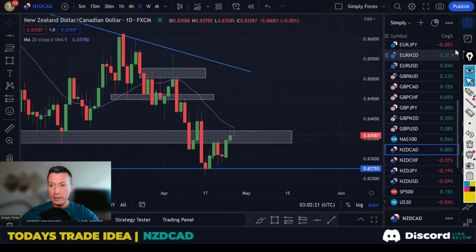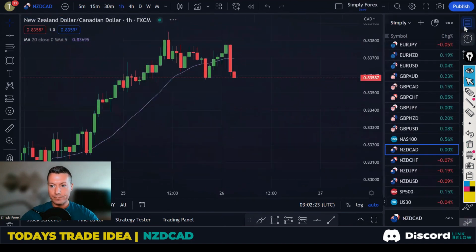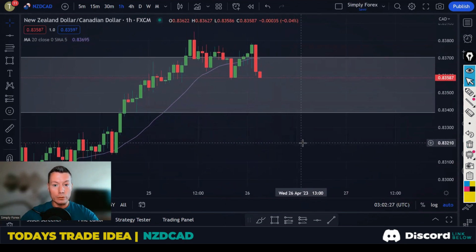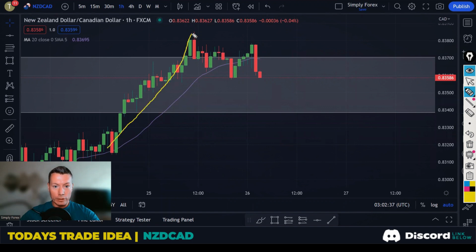If we drop down to the H1 chart now, all right, we have already had a structure break. You can sell this right now. I have already sold this. Okay, so we were in an uptrend on the H1. Okay, and then price broke down. As soon as we broke these lows, we've started to get lower highs, lower lows.